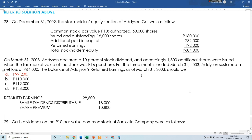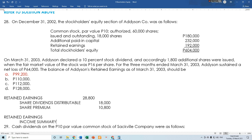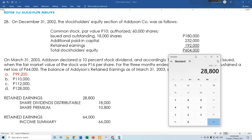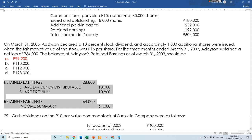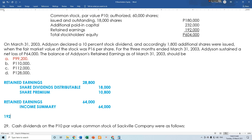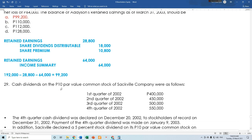Okay, pagkatapos nag-sustain ng loss, so recognize tayo dito ng debit to retained earnings ulit. Credit tayo dito ng income summary. 64. Okay, so from there, balance ng ating retained earnings will be, nag-start tayo sa 192. Bawasan natin ng 28,800 at saka 64. So 99,200 na lang yung may iwan. Letter A. Okay, so yun yung sagot natin dyan. Pakita na lang natin dito sa baba para kompleto. So 192 minus 28,800 minus 64 equals 99,200 balance. Okay, so yan yung sagot natin dyan.